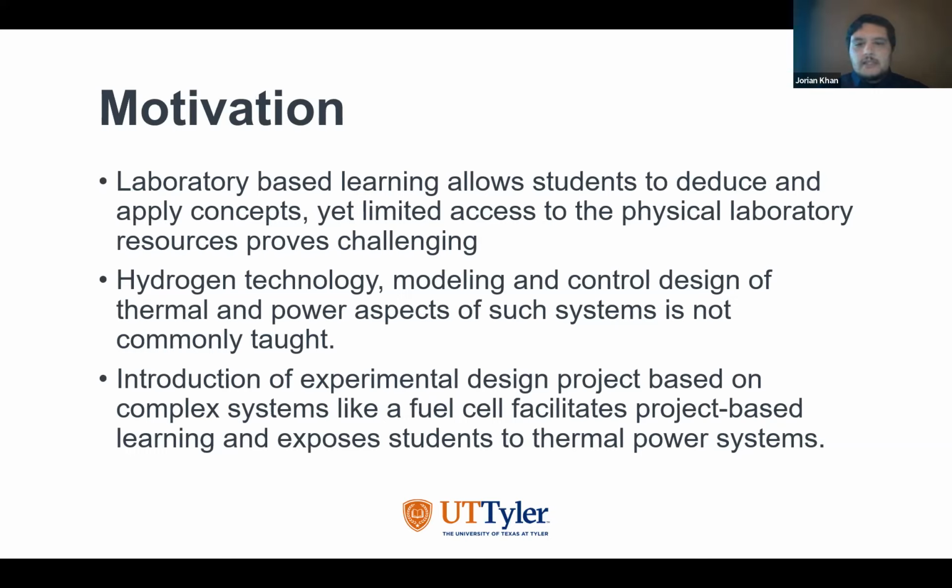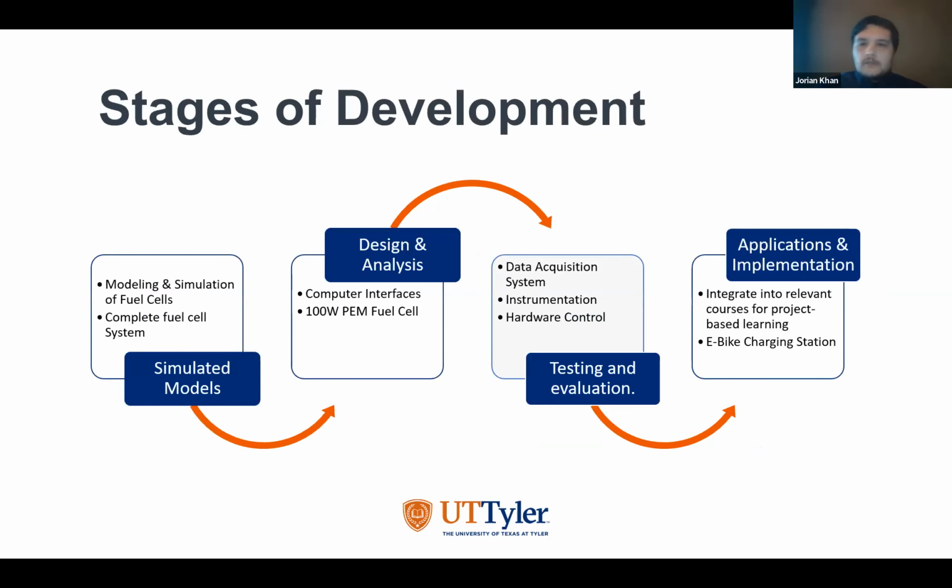And then, of course, this is largely facilitated by student development and student projects. So we'll go through this as we go. This is a timeline of sorts of the last couple of years. We started with students developing simulations in MATLAB from first principles, things like mass balance and energy balance of fuel cell systems. We go into design and analysis of an entire fuel cell system and not just the fuel cell itself. And then we go into hardware control and data acquisition of the system. And then finally, we'll talk about applications and how it relates to specific coursework.